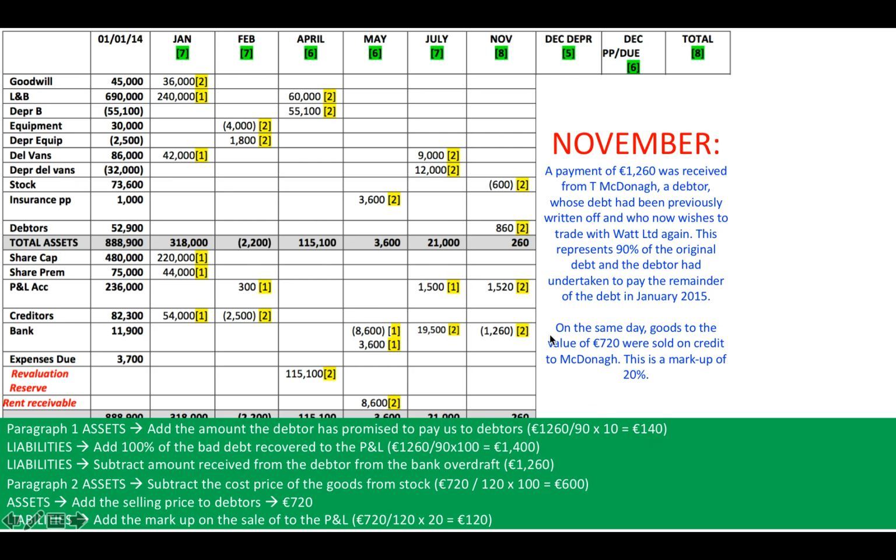Then it says the second part, on the same day, goods to the value of 720 were sold on credit to McDonough. This is a markup of 20%. So the 720 is going to go in to McDonough. Here you've got your 720 and you've got your 140. You can put the two figures in separately or together. I would suggest doing it separately in case you got one of them wrong and wouldn't get the total figure right. So 720 went into McDonough's account.